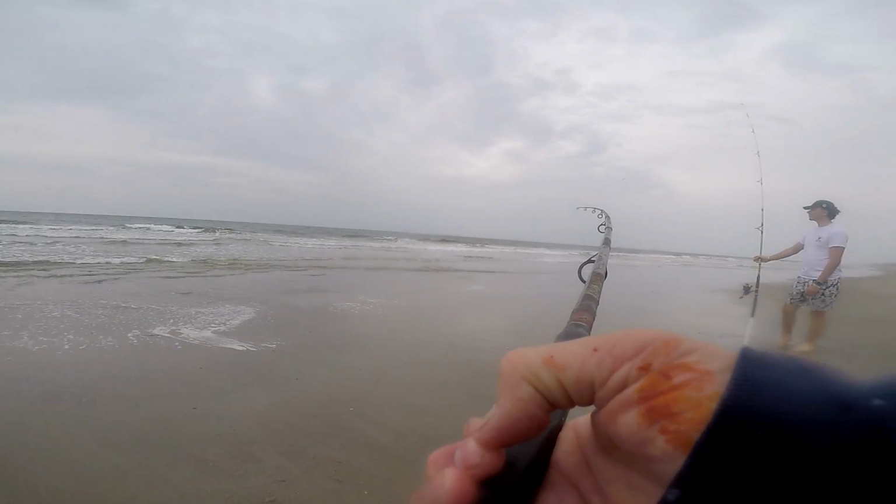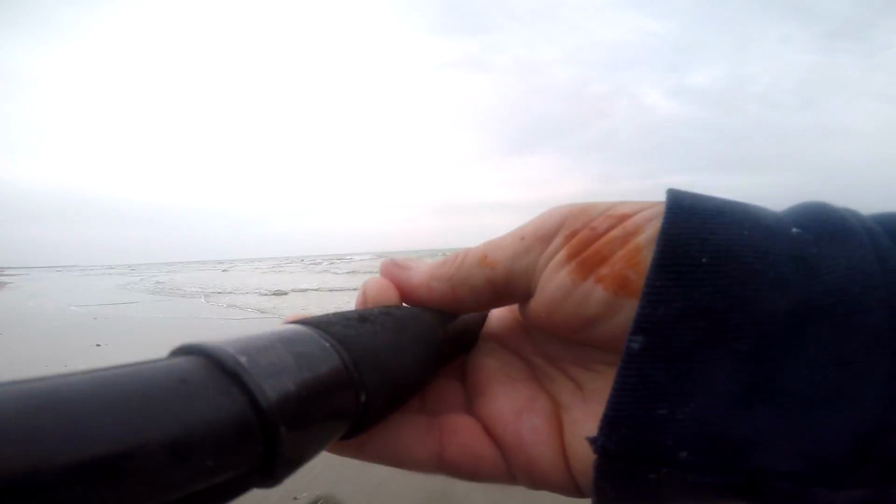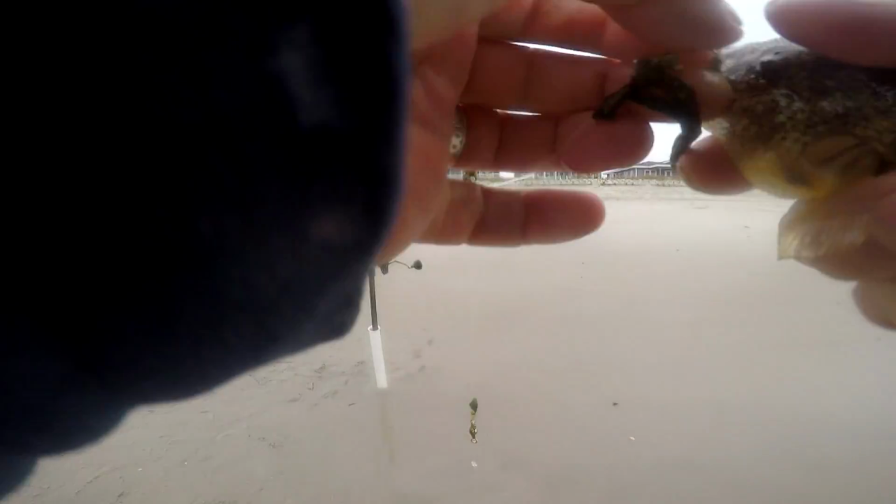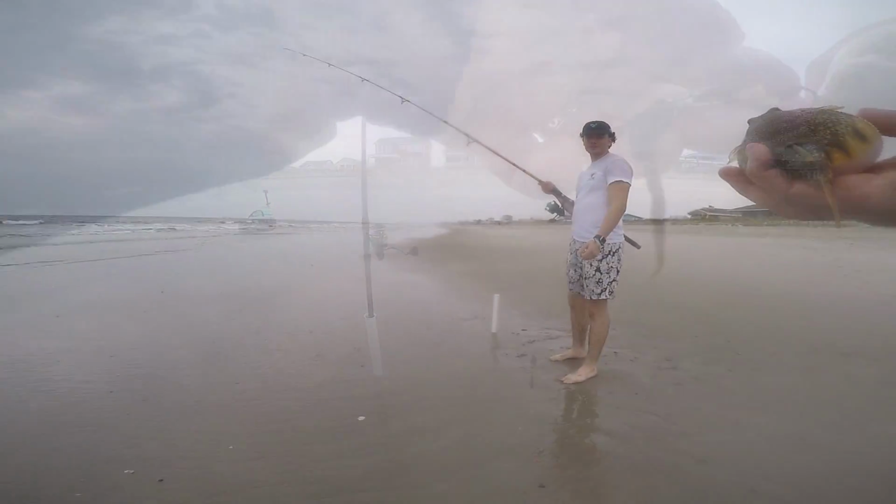I am often asked, which tide is the best tide to fish on? Do you like to fish at the high tide? Do you like to fish at low tide? And my answer is yes, at tide. I like to fish at tides. Whenever there's a tide, you can go out there and go fishing, but you have to use different strategies.